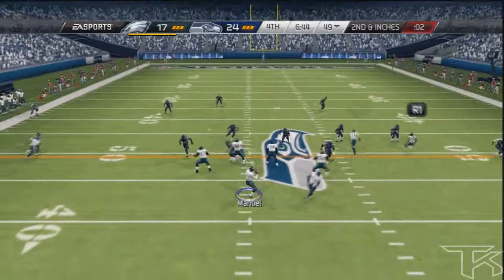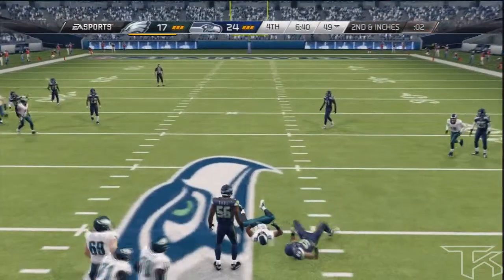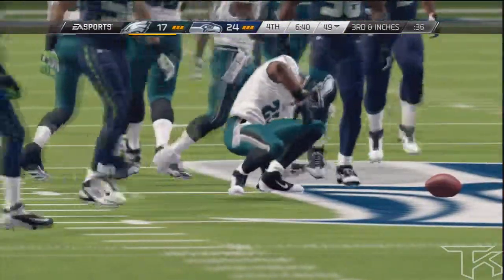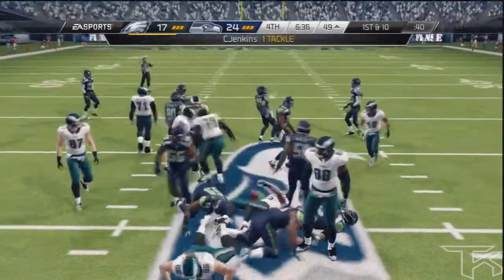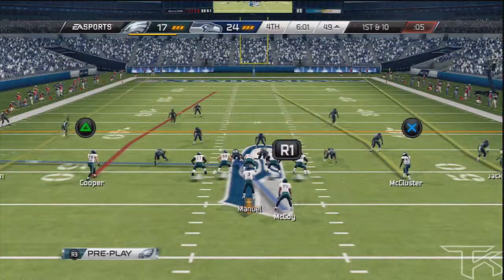So 2nd and inches, EJ in shotgun takes a snap. EJ throws to McCoy. He is hit and cannot hold on to the ball. After the great throw made by EJ, LaShawn just couldn't hold on to it. So now with about 6 minutes to go, handoff to LaShawn McCoy, and he gets the first down, and he kind of makes up for that drop pass now as he gets the first on that play.